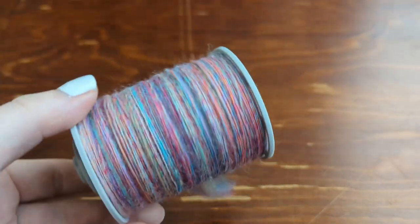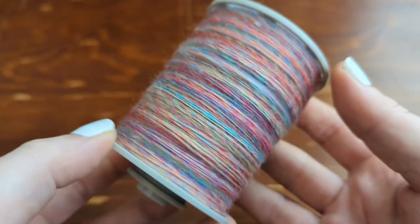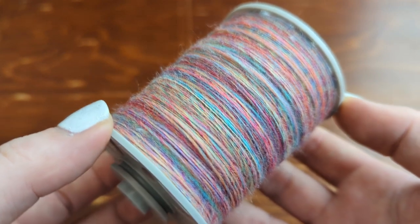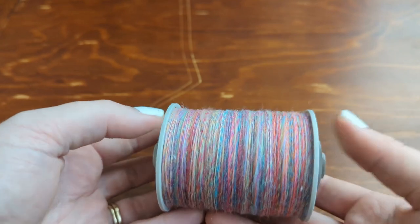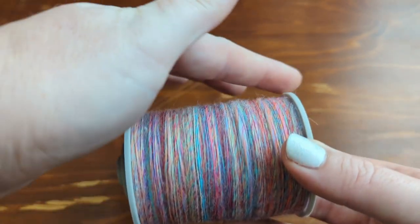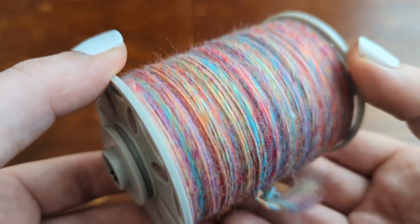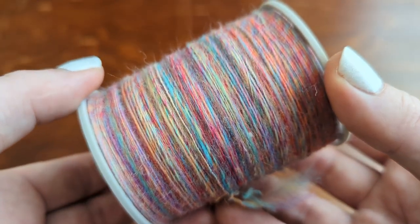So the first bobbin is filled with singles. And so this has 49 grams of fiber on it. And you can see that, yeah, the bobbin is pretty much full. I mean, I could have squeezed more on here, but that's fine. And the colors are looking amazing in these singles.